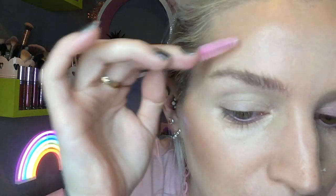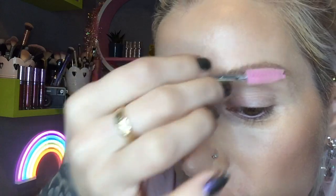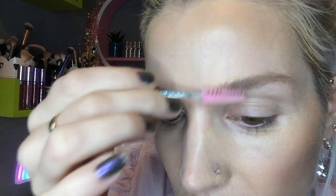We're just going to brush the brows up. I'm going to do the same on the other side. Yeah, I'm sure my brows have dandruff because I'm getting a lot of fallout from my brows, which is bizarre.